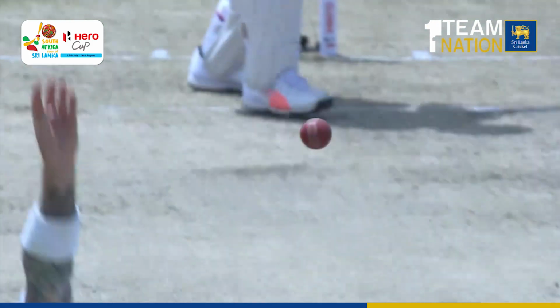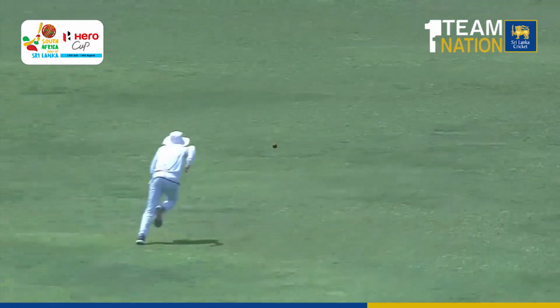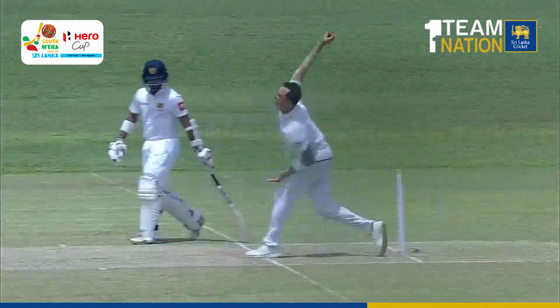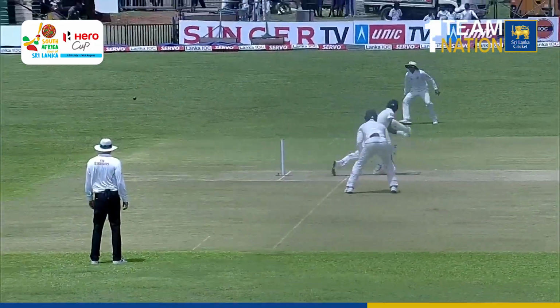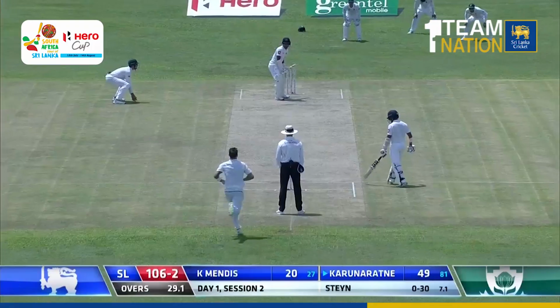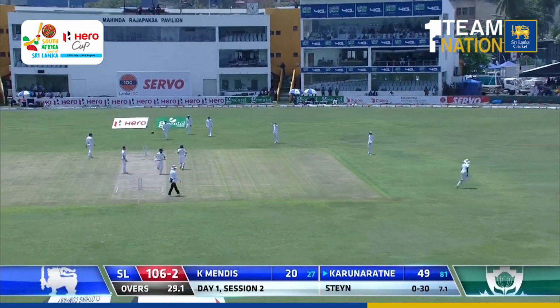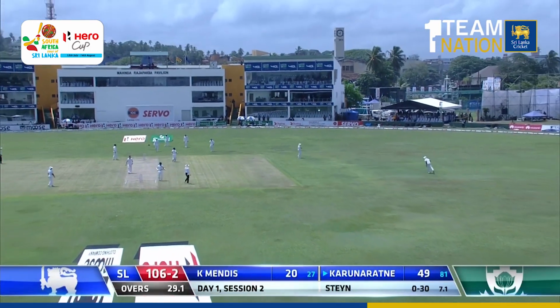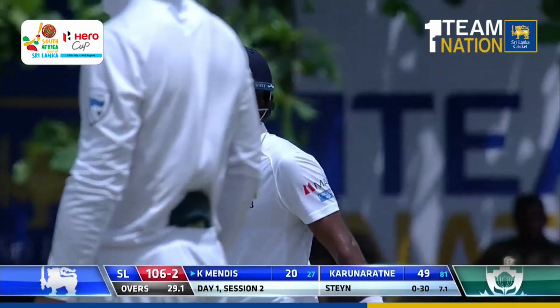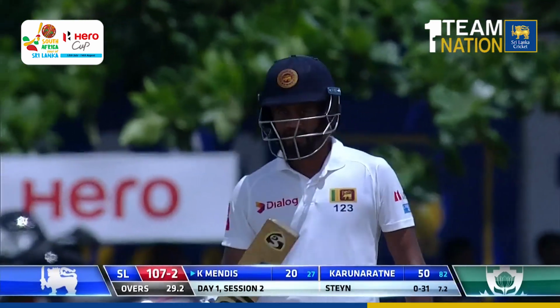Outfield quickening up, it should. Playing away from the body, but you'll get away with it because the ball doesn't bounce as much. Beautifully played. And brings up 50 as well for Dimuth Karunaratne. A 15th half century for him in his 50th game.